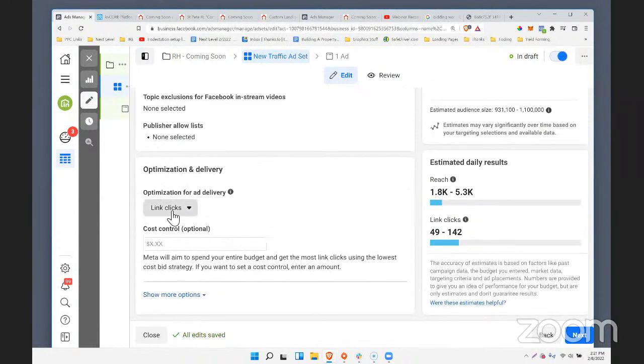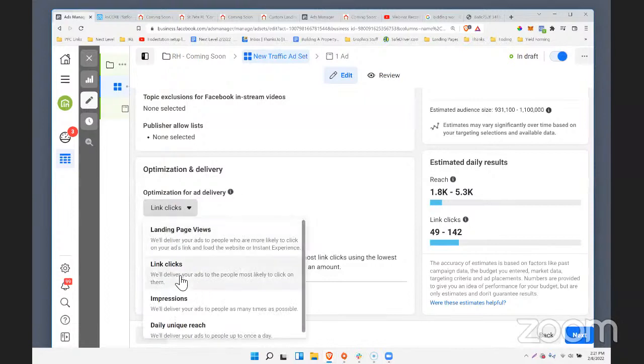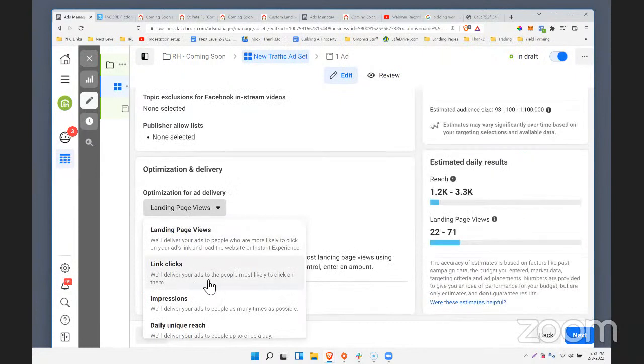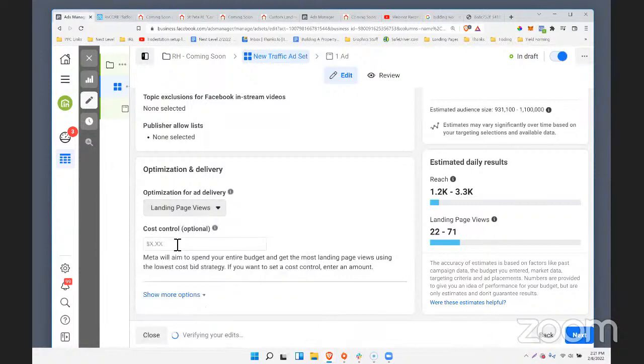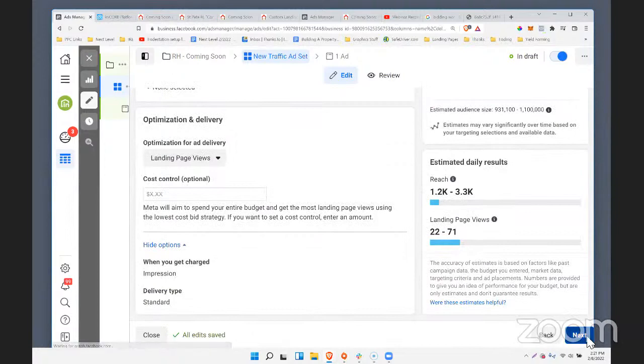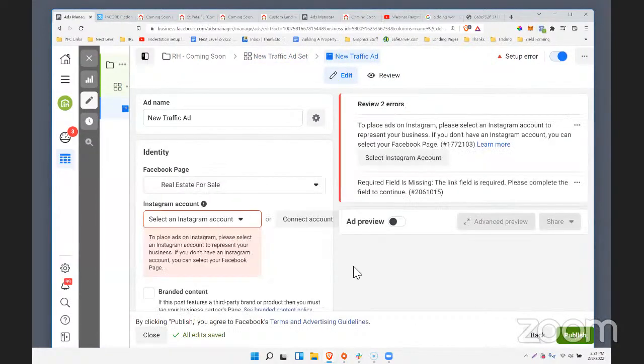Okay, so we leave all this the same. Now, down here at the bottom, I've been sloppy in my own kind of ad running of late, and I almost forgot you could do this, but you can actually optimize it for landing page views instead of link clicks. So the link clicks means they're just kind of clicking and interacting with the ad. The landing page view means that they make it to your actual landing page. So that's what we're going to try to do here. And then we'll leave everything else the same with the options and the impressions and everything there. So just kind of leave it mostly with the defaults. We can select an Instagram account.